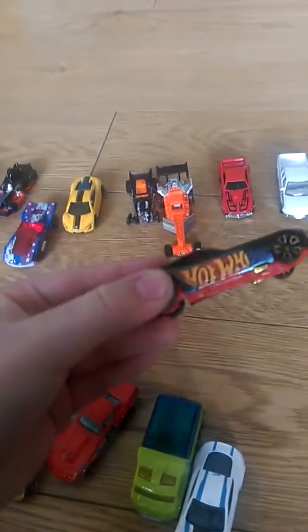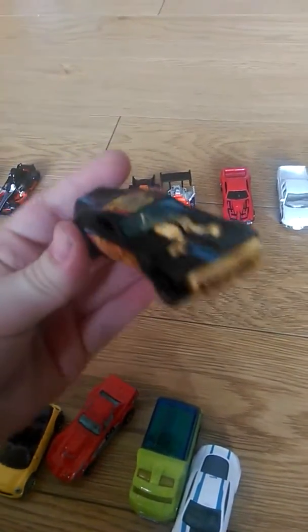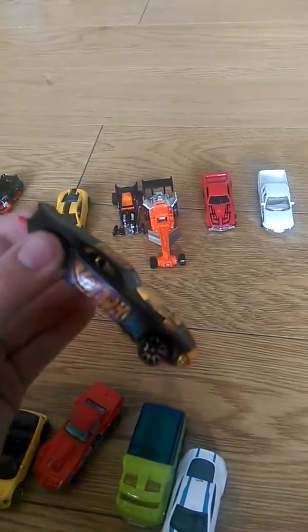It has Hot Wheels on it and the front and the bonnet is gold. It's fun, really cool. The best one of them all. And it goes fantastically fast, as you can see.